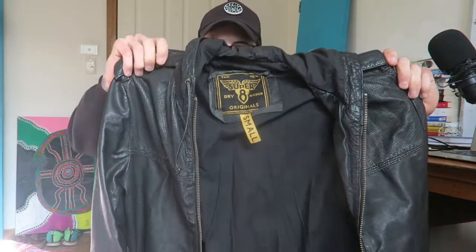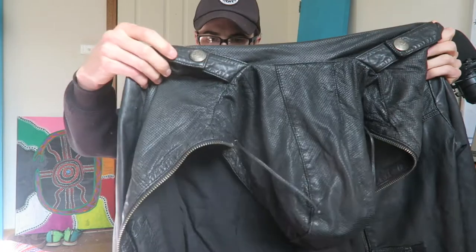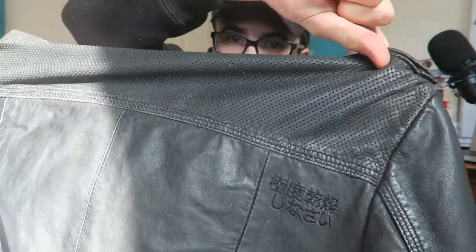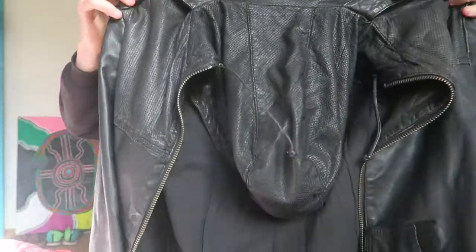So this here is Super Dry. It's a Japanese brand, I believe. And this is a leather jacket. It's a small leather jacket. Normally it has a logo at the front here that was torn off, and it's got the Japanese kanji or Japanese text right there. So these are pretty nice if you can pick them up fairly cheap. Last time I checked, they sold for around $100 used. Now this is a small jacket, but we'll see what the market demands for a Super Dry.